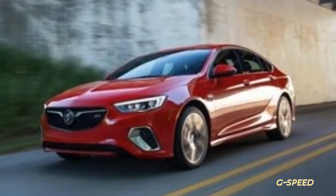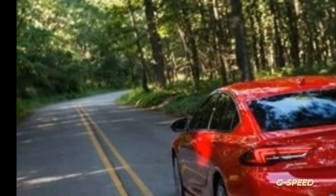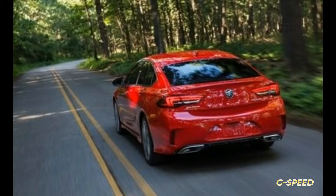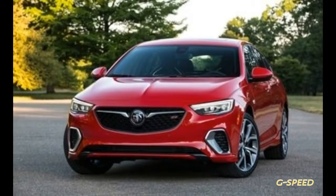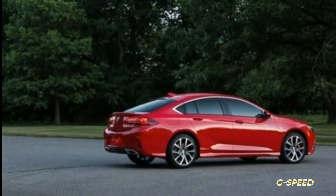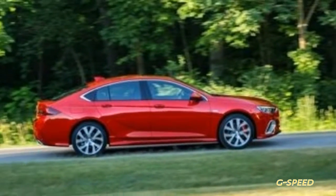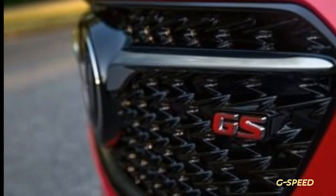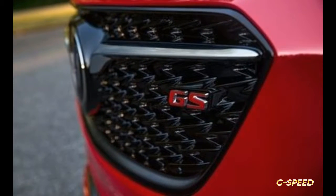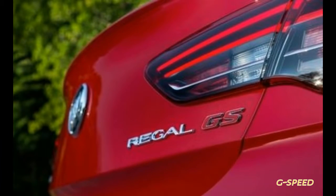The front end has been modified with new vents and a different grille, while a subtle deck lid spoiler and dual exhaust tips round out the changes in the rear. Unfortunately for long roof fans, the GS treatment won't extend to the Regal TourX wagon, which comes only with the 2.0-liter turbo 4. At least the GS hatch should retain the standard Regal Sportback's 31 cubic feet of cargo space, better than what you'll find in car competitors such as the Acura TLX.